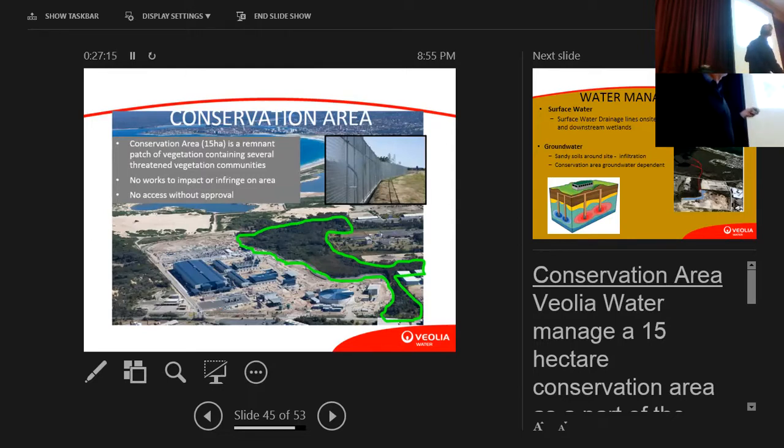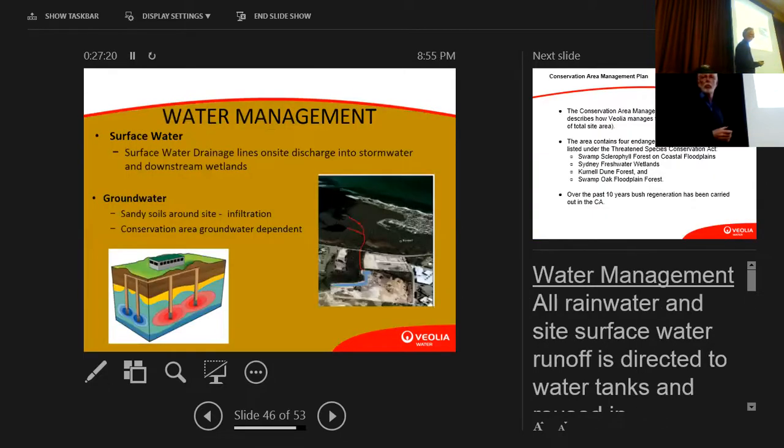So we have a bat colony that lives just about here. It's not a huge colony, only about 40 bats at the moment, grey-headed flying foxes. We also have a fairly strict environmental management plan. So we look after the site and the groundwater. The groundwater in the area is very important. So we have all the drainage lines from the plant go through our retention basin and then end up in Fibro Bay, just in here. We do groundwater monitoring as well.